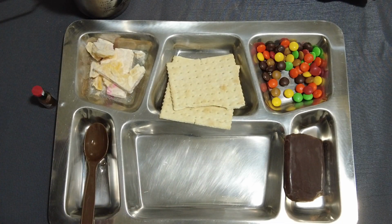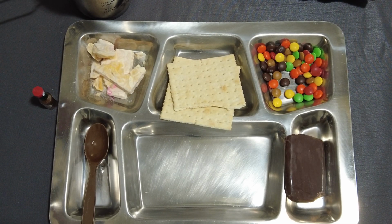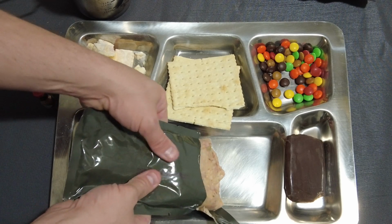The FRH actually warmed up the main pretty good. It smelled like death though. It was terrible. It's probably one of the worst FRHs I've smelled. Let's go ahead and open up this main and hope for the best. So this is the chicken and rice main. I don't think I've ever had this main before, or entree.